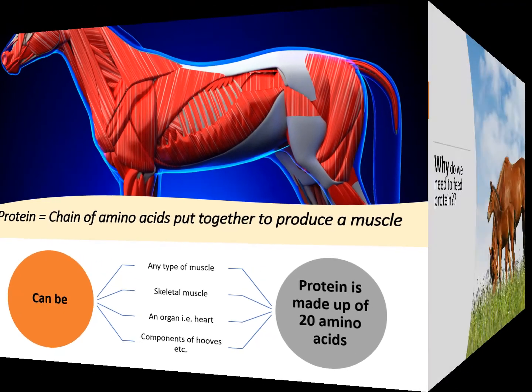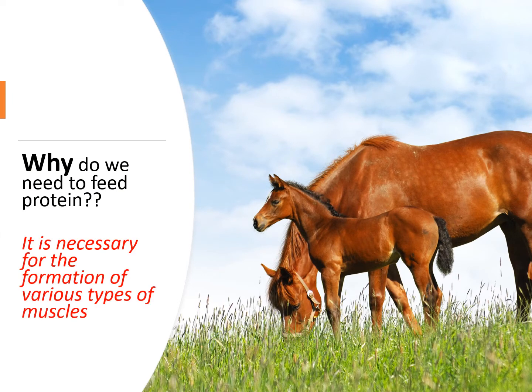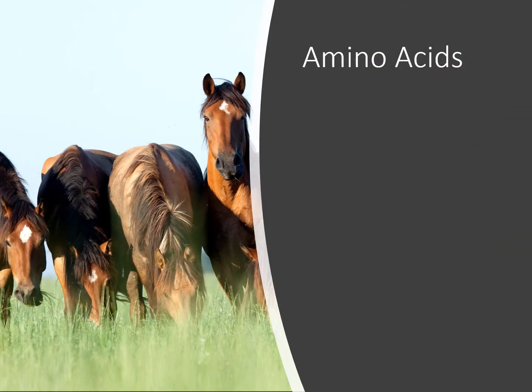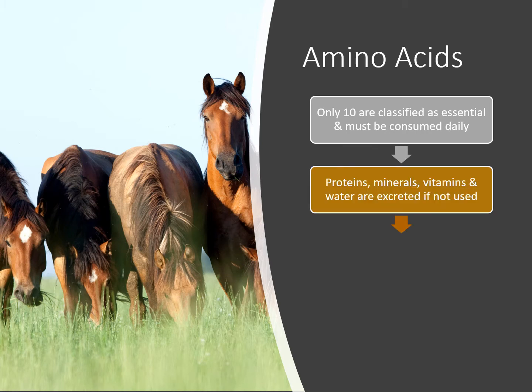We often talk about the amount of protein in the diet, but why do we need to feed protein? As I said, it's necessary for the formation of various types of muscles. While there are 20 amino acids that make up the muscles, only 10 are classified as essential. The reason they are called essential is because they cannot be made by the horse, so they must be consumed daily. While energy is not lost, it is either stored or used, everything else, proteins, minerals, vitamins, and water, are excreted from the body and lost if not used, and therefore must be constantly replenished.